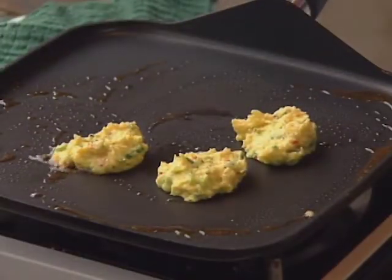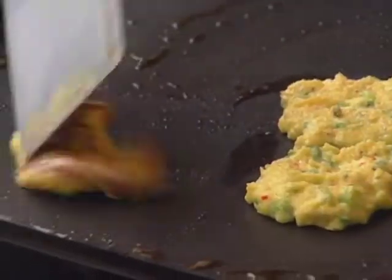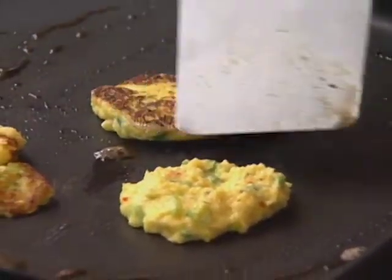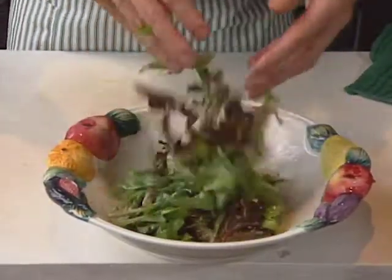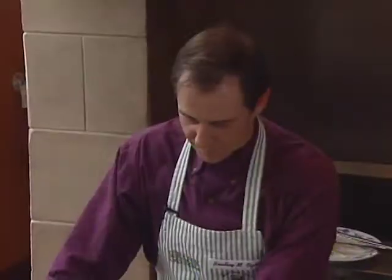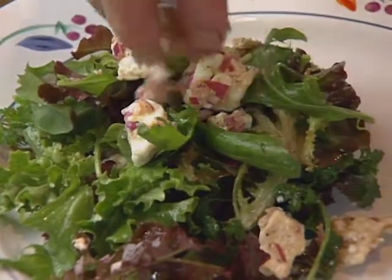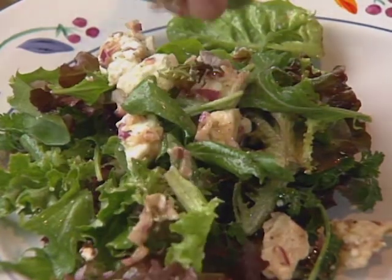The corn cakes are cooked in butter until golden. And this griddle is about 350 degrees. The lamb and corn cakes are served with mixed greens, dressed in olive oil and balsamic vinegar. Our goat feta, and we'll just sprinkle that over the top of the salad. And sprinkle some of the onions on top as well.